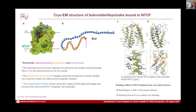And this graph should just show you that binding of the peptide to the receptor, and this is an overlay of the native structure versus the bound structure of NTCP, displaces two core alpha helices, or more, and that results in a shift of the panel domain and blocks the bile acid and sodium binding. So the point is that there is no sodium binding anymore. The receptor is irreversibly defunctionalized through that activity.